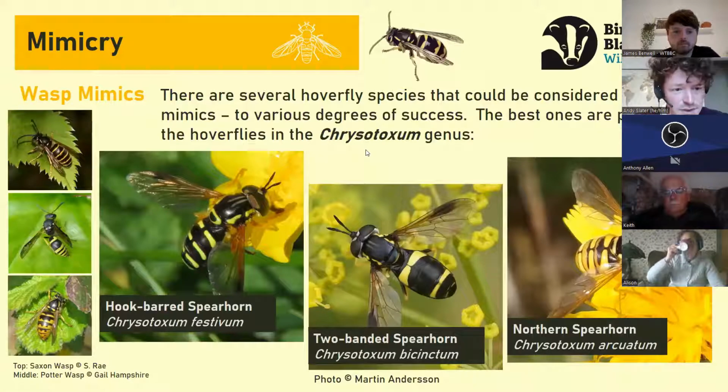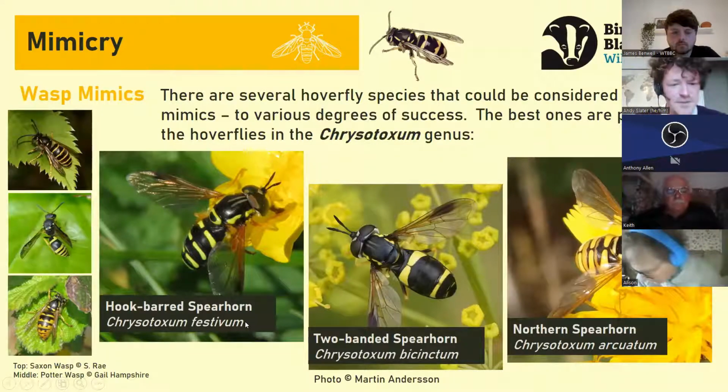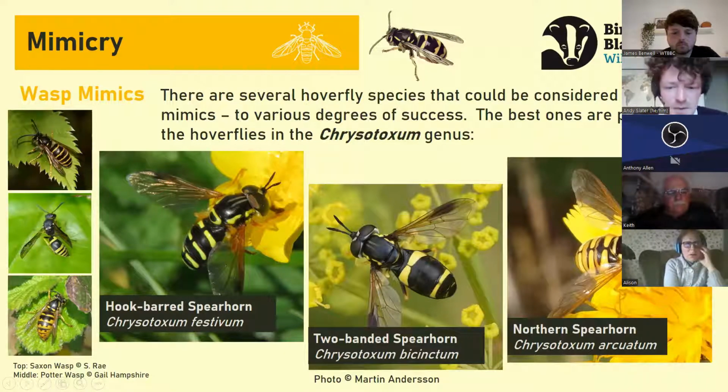So now we come on to the ones that pretend to be wasps. Along the left-hand side, we've got the pictures of the wasps that these ones are possibly trying to approximate. So we've got our old friend we saw earlier, Chrysotoxum festivum, the hook-banded spearhorn, that looks kind of like a Saxon wasp, which is a social wasp, if you use your imagination a little bit. In the middle, we've got a two-banded spearhorn, which looks kind of like a mason wasp with its black section in the middle. And then we've got the northern spearhorn on the right-hand side, which is a lot more yellow. And this does replicate our more common social wasps there. And the thing that makes these such good mimics of wasps is you notice the antennae: rather than being short and clubbed, these have got much longer antennae, which makes them look a lot more wasp-like, which makes it much easier to fool people.